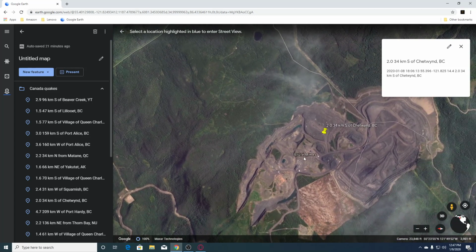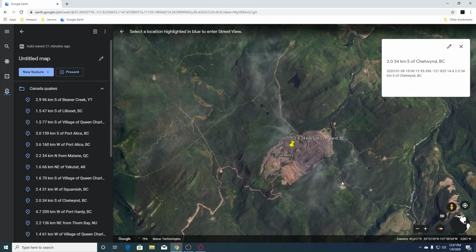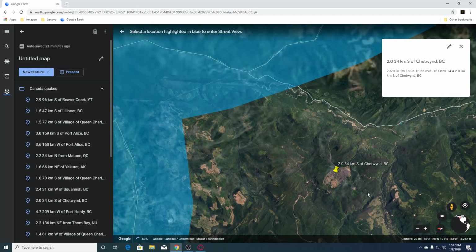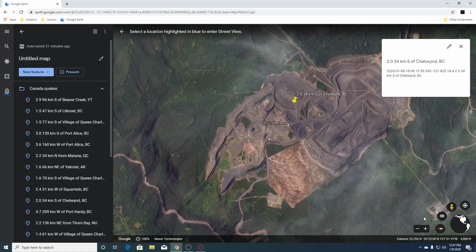This is actually Brule Mines, so it is a mine. But there isn't any views in this area except if you go over this way. So this is striking at a mine.